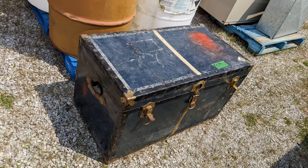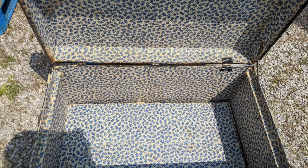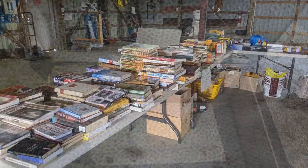Here's a steamer trunk, $5, pretty good deal. The inside looks very nice. Don't have room for it. So it did not come. I couldn't carry it either, but I have nowhere to put it at the moment.